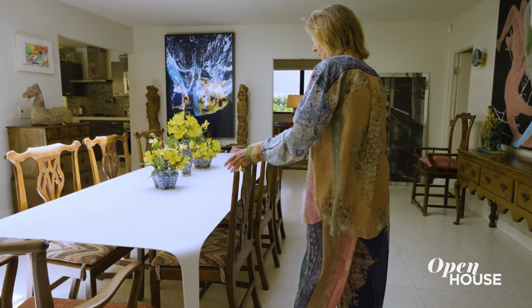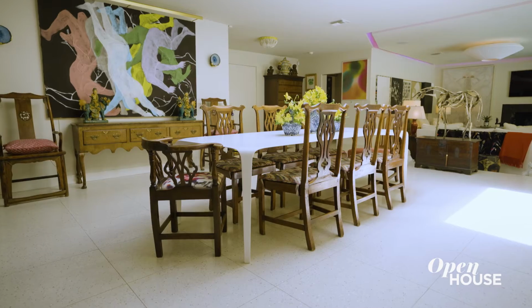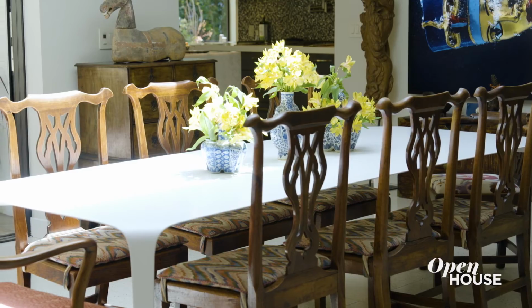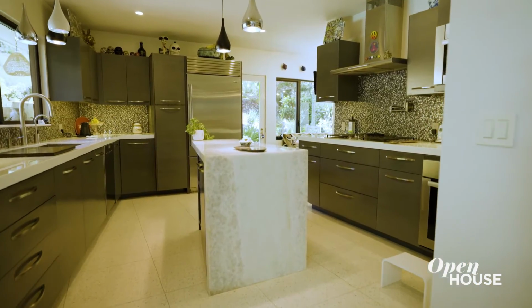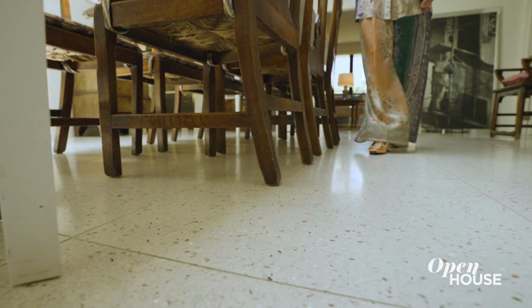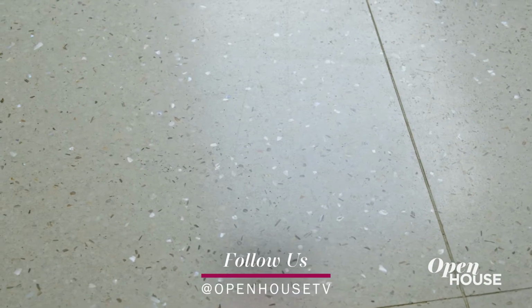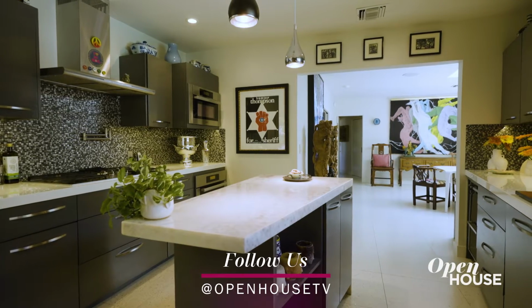I love this dining room because it's elevated from the living room, so it has a really cool feel to it. When guests come over, of course, it's natural to sort of congregate here or congregate in the kitchen, but I like to move them around the house a little bit. It's easy because I did flooring throughout the house, all terrazzo floors, so that there's no delineation between rooms.